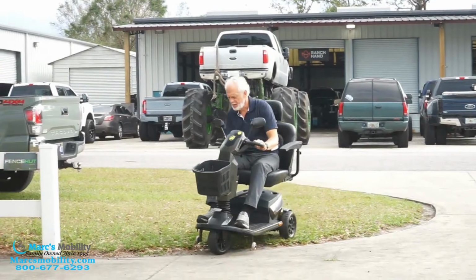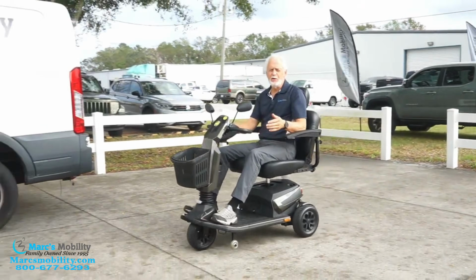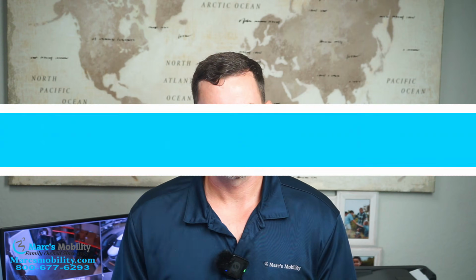So don't worry because we say a 3-wheel scooter. I love three-wheel scooters because they have a better turning radius and you have more leg room, and I just want to notate that this is a very stable unit as well.